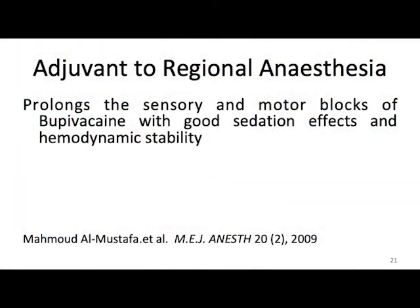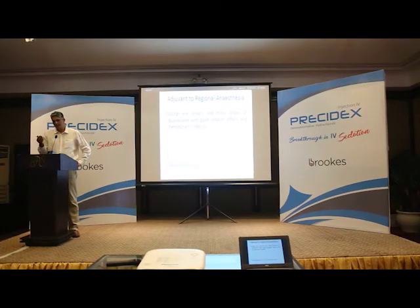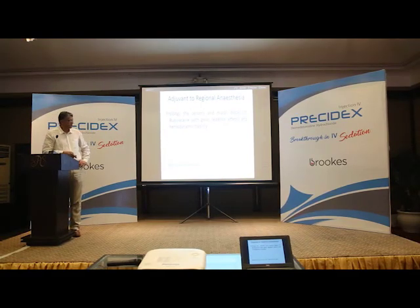So as you can imagine, any adjuvant is meant to increase the effect. The increase in effect that we want is of bupivacaine, and hence the motor block and the sensory block. Motor block is supposedly spared and you get a much better sensory block.